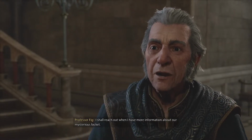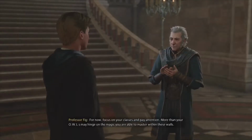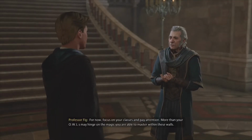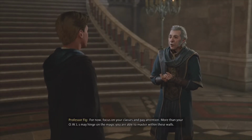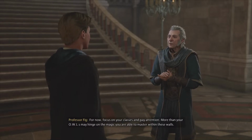He's an exceptional craftsman and a good friend. I shall reach out when I have more information about our mysterious locket. For now, focus on your classes and pay attention. More than your owls may hinge on the magic you are able to master within these walls.